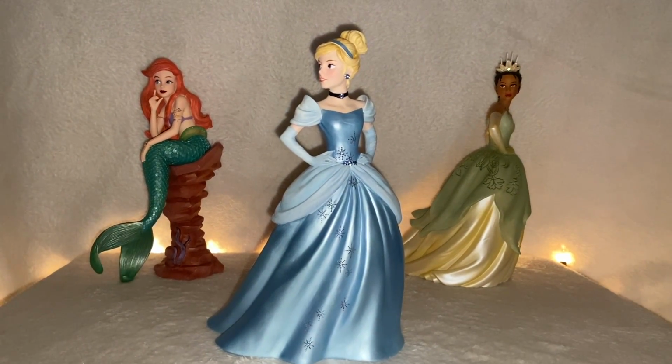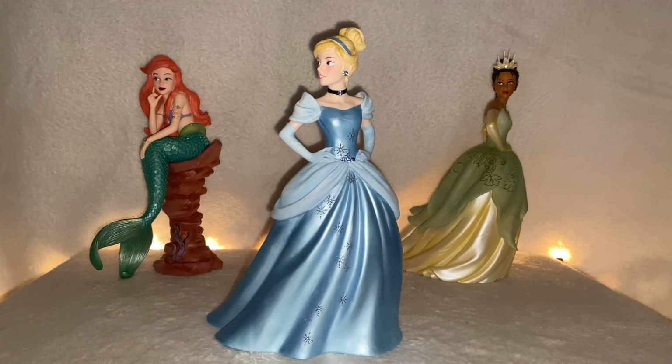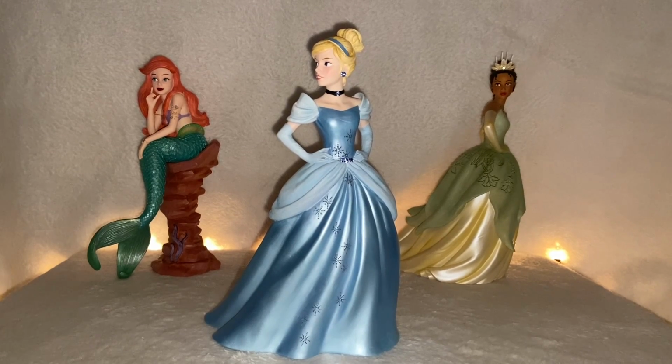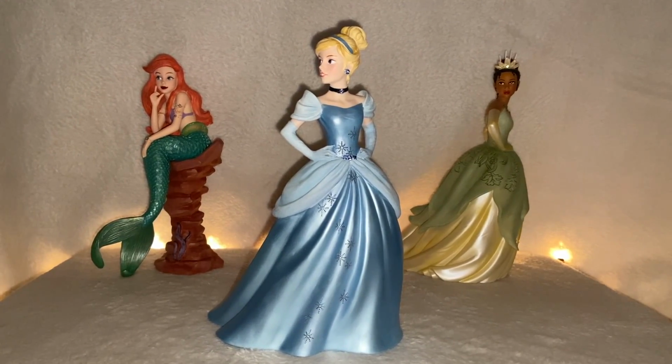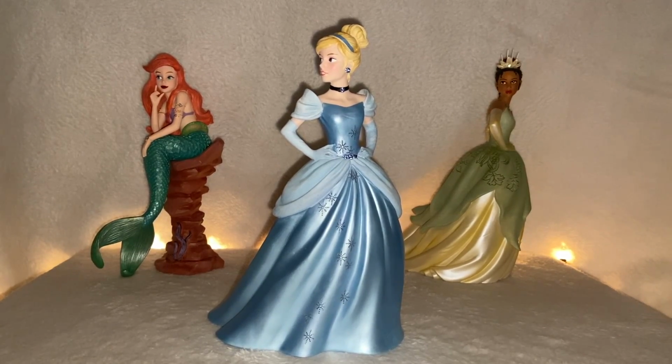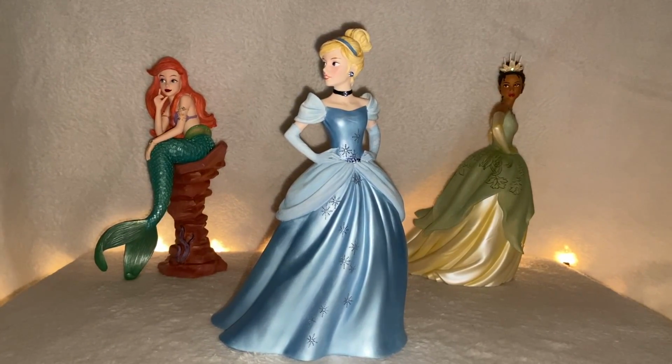Hello everyone, today I'm going to show you another piece from my Disney Enesco Couture de Force collection. And in the words of Disney, a dream is a wish your heart makes. And if that's true, then my wishes have come true, as this Cinderella figurine is truly dreamy.